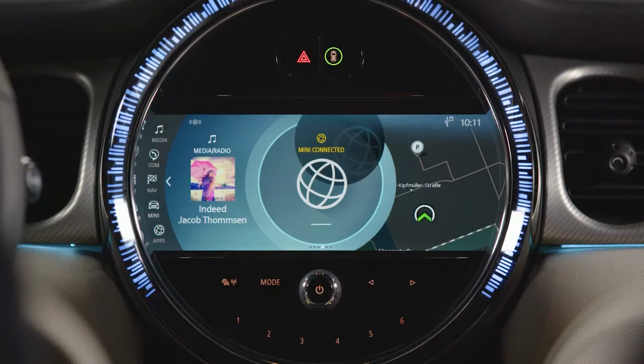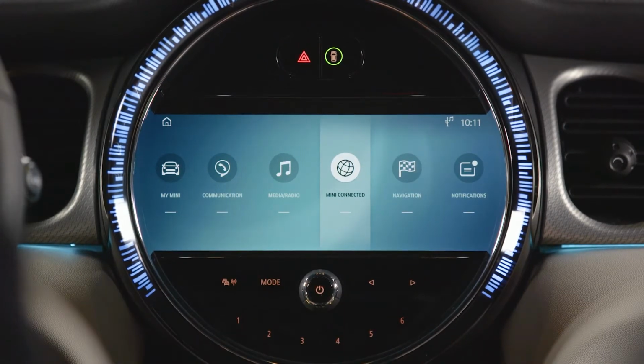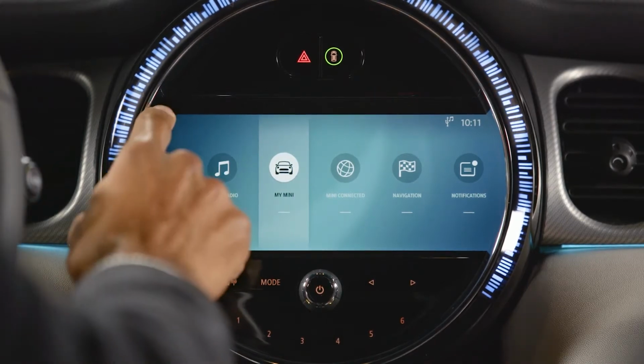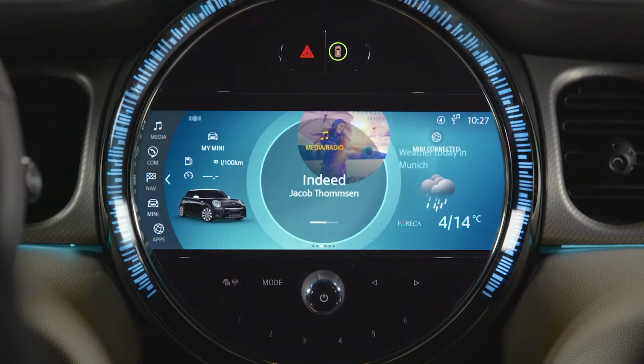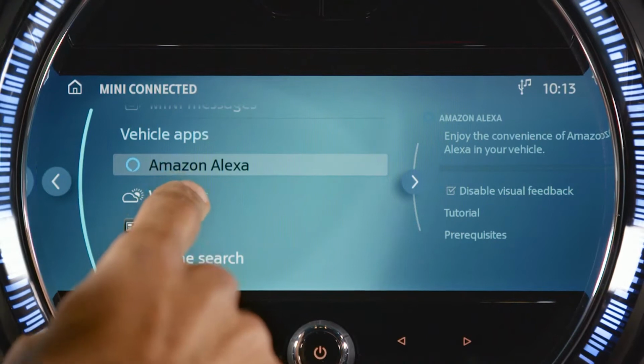The control of the system goes new ways as well, as it is based on the tried and tested widget logic. Now that means you can configure the home screen to your needs by arranging the apps you use most on the home screen tiles. And also, the deeper menus on the center instrument display are now visualized and can be navigated in a clearer and more intuitive way. The fairly young but already tried and trusted apps in the Mini operating system come in a new look, like the weather app, for example.